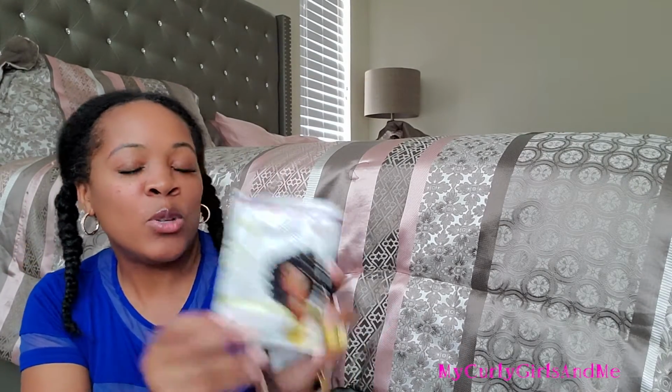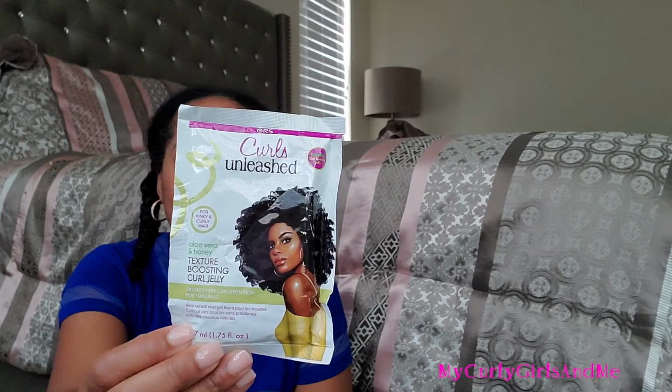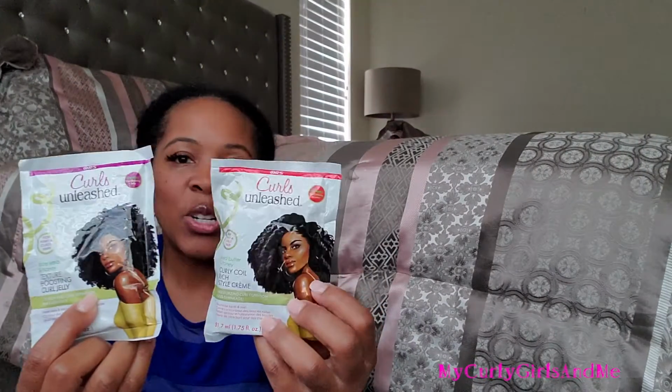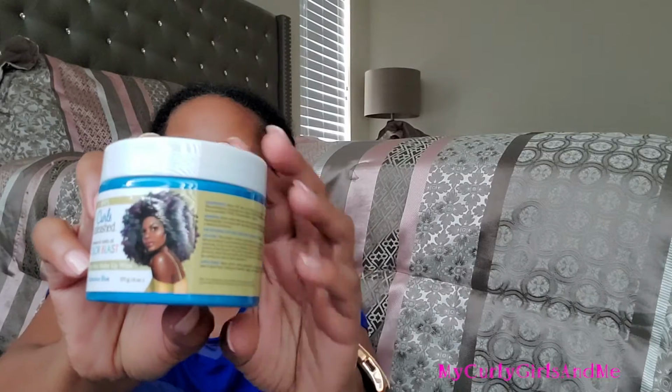And then we have 2 sample packs of the Aloe Vera and Honey Texture Boosting Curly Jelly. And the Shea Butter and Honey Curly Core Rich Style Cream. I'm really liking the animated person here, cartoonish emoji looking person on here. The one on the color is really pretty. You see that? It has the purple and blue hair color in the hair. The blue and purple, that's really pretty.